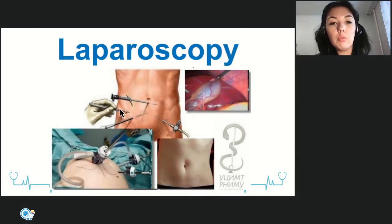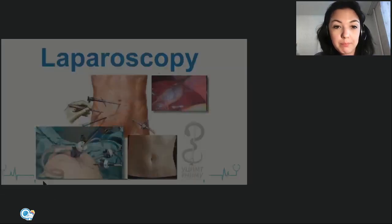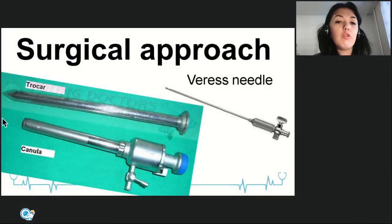So you see 4 small holes, 1 for the camera and 3 for the instruments. And you see that 7 days after the surgery, the patient cannot even remember where exactly these incisions were done. Yes, so for the patient, obviously, laparoscopy is much more preferable than laparotomy. So what is the difference for the surgeons, for us as the surgeons, in case of laparoscopy and laparotomy?